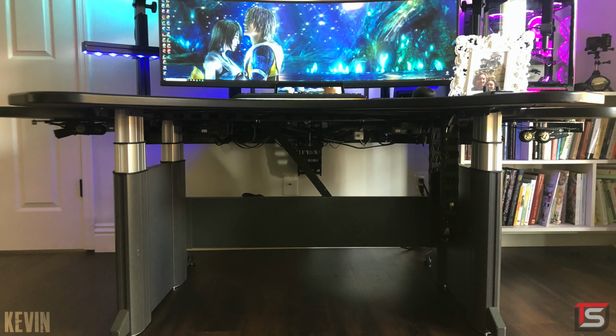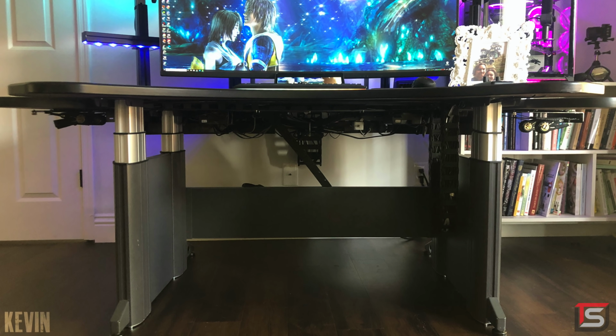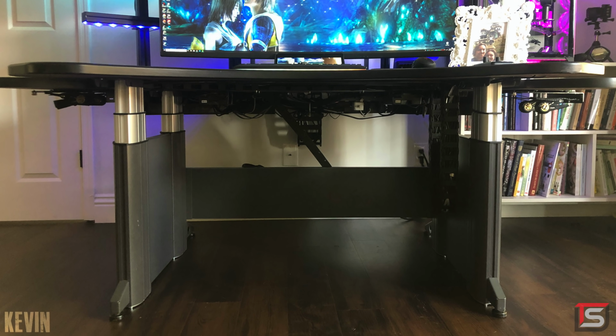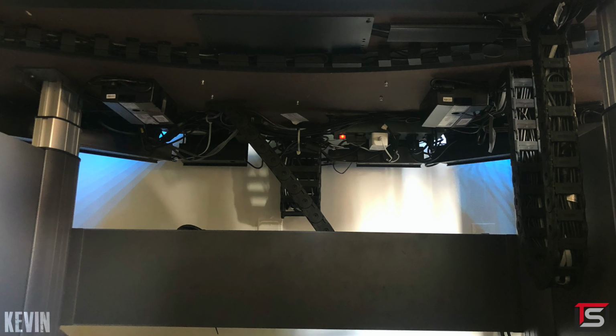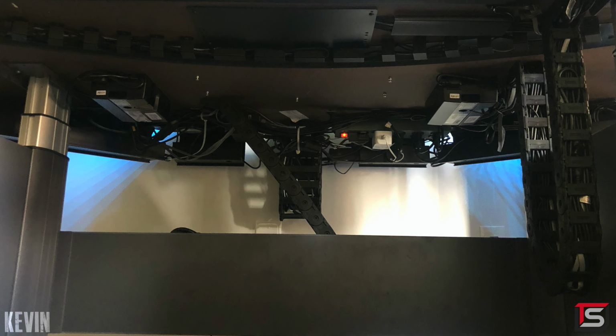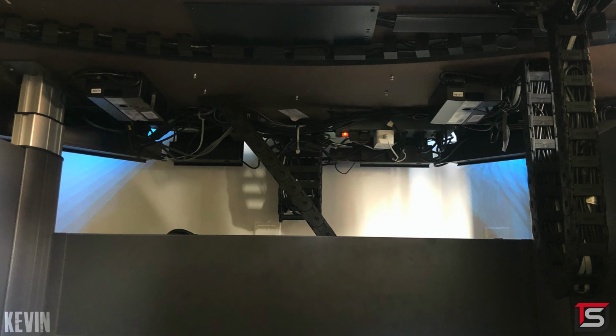Of course, you can't charge $10K for a desk without having lots of support for cable management, can you? And I gotta say, this desk has lots of it. Tons of raceways to route the cables through, as well as a few cable belts to run the wires through so that no wires get pulled on as the desk rises.